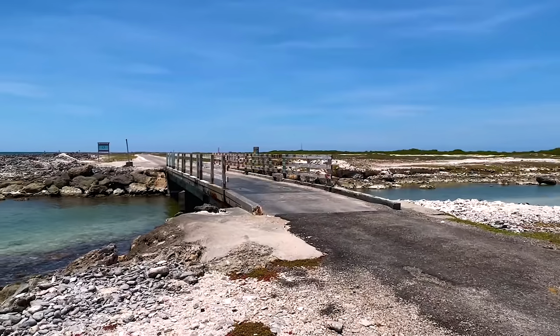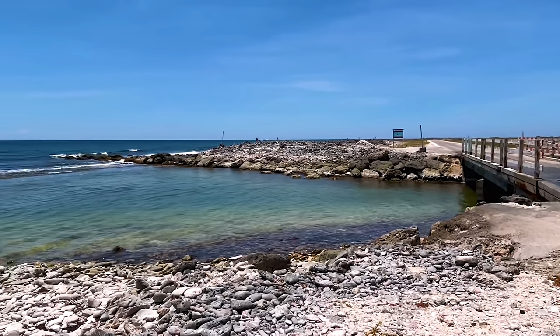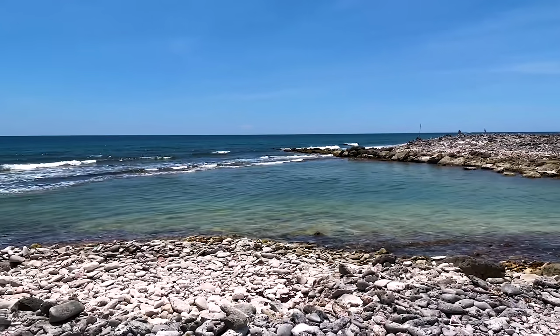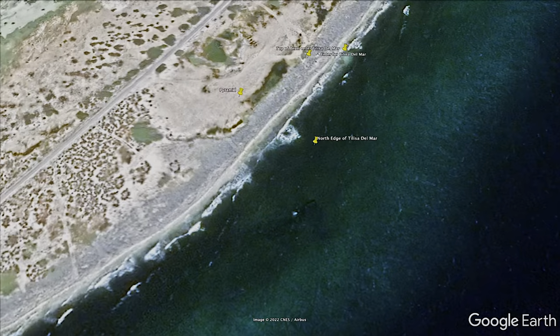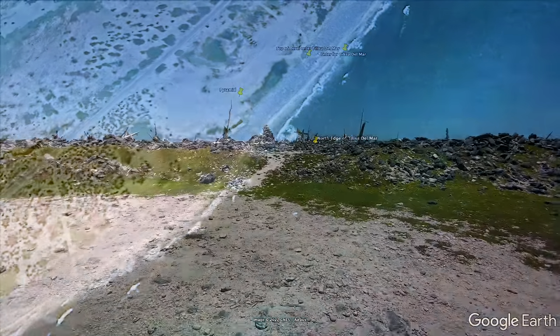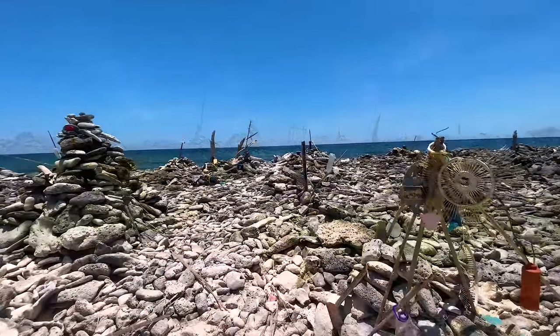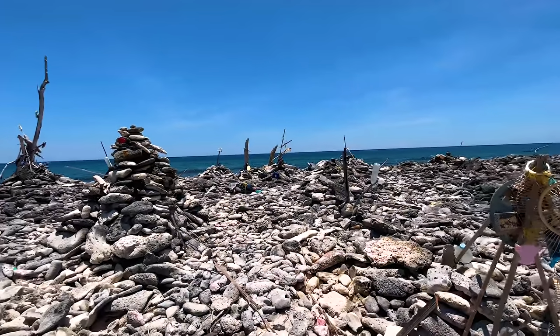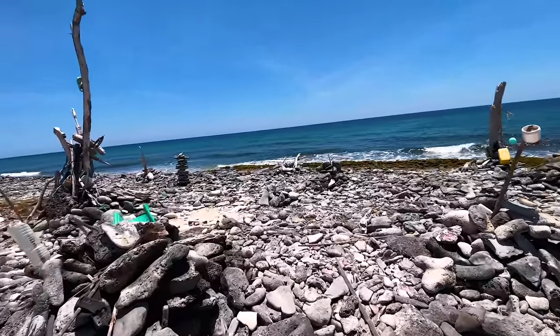The inlet is marked by this bridge on the East Coast Road. As you can see, the conditions are more favorable to divers. We will then re-enter at the berm just north of the Tilisa Del Mar wreck. The top of the berm is well marked by some interesting artwork and exit markers for divers to see from the sea. To the left is our entrance point, north of the wreck.